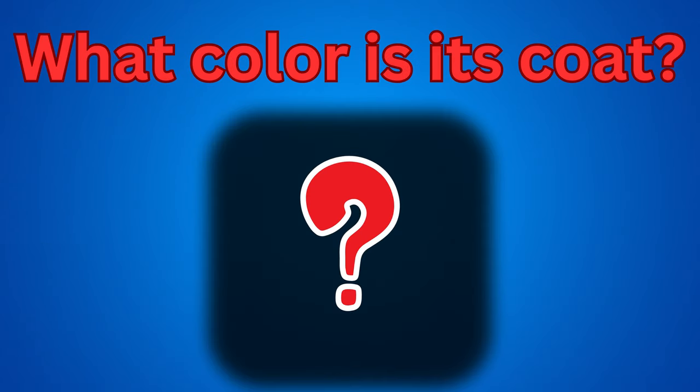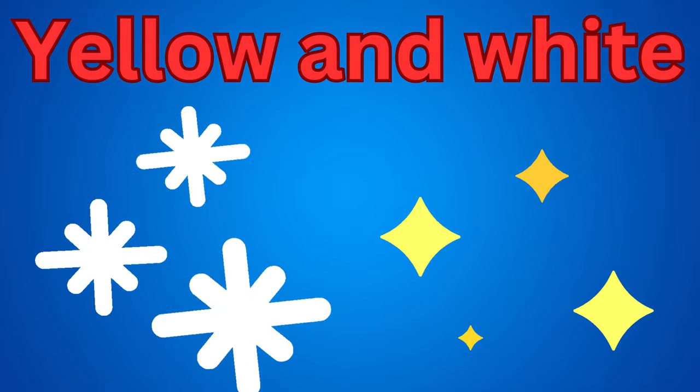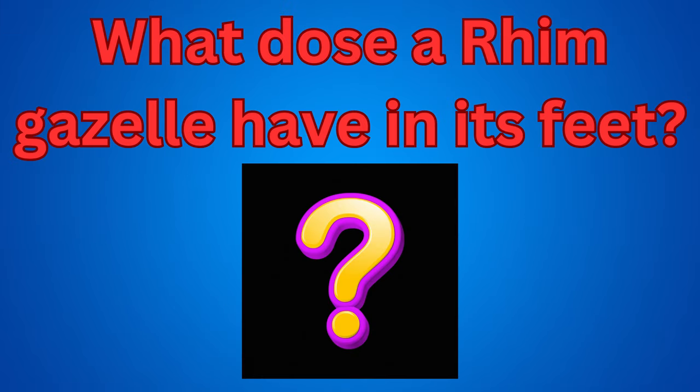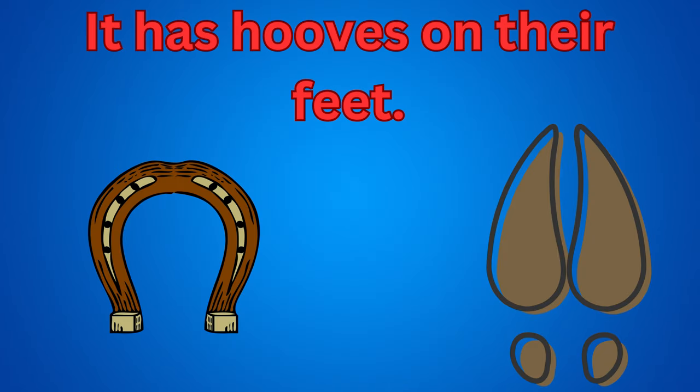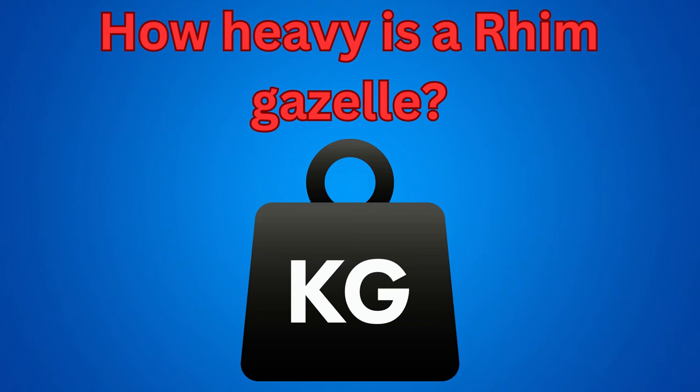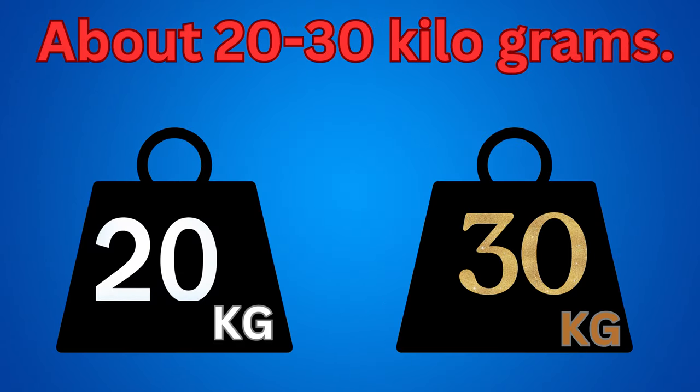What color is its coat? Try to answer. The answer is yellow and white. What does a Rhim gazelle have on its feet? Try to answer. It has hooves on its feet. How heavy is a Rhim gazelle? Try to answer. About 20 to 30 kilograms.